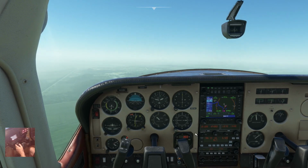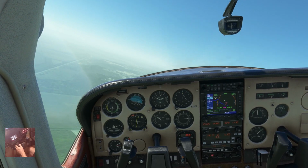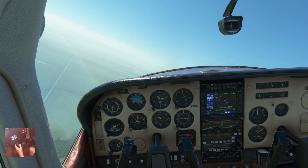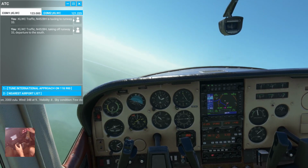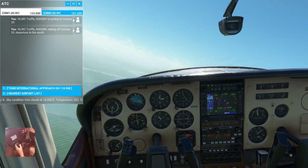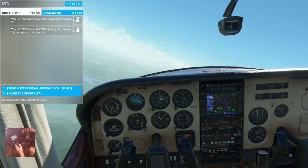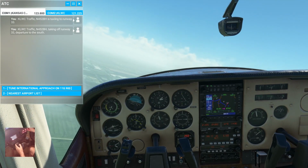Let's go ahead and hit the nav. Let this plane turn around. Sounds loud in my earbuds, but I think I'm okay on the recording. A little hazy out here. Let's see, 123.8. Now it wants 118.9.